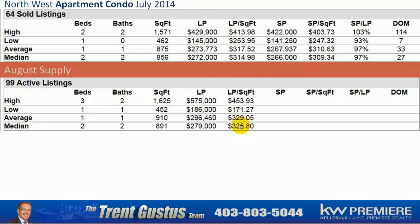Having said that, the price per square foot, so the condo units that are left over, they're smaller units, priced at $325 a foot on the median price, and $329 on the list price. So they're a little bit closer than some of the other markets that we've seen. So it may continue up there to be a good, healthy market for condos.